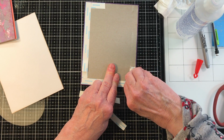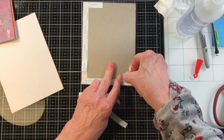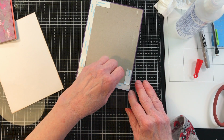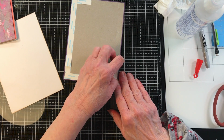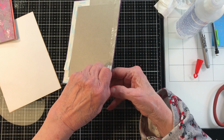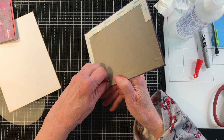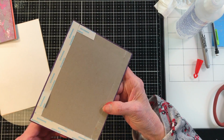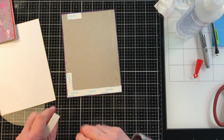Now I'm not going to bore you and make you watch me do every single one of these, but I just wanted to kind of touch base with you guys and let you know what the plan is. I have not gone into cardstock and made any plan for Alice, and I haven't torn the book apart yet, but I am going to.